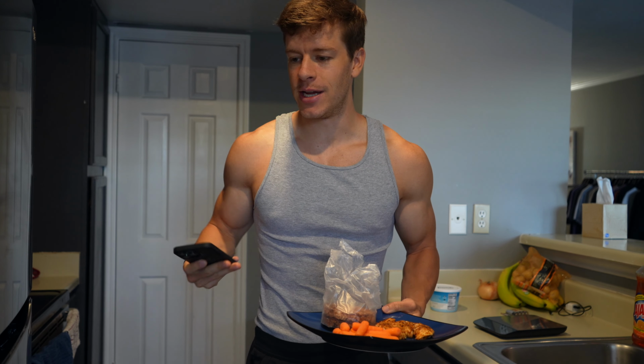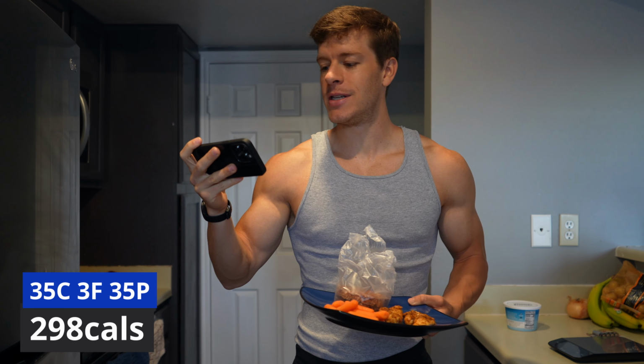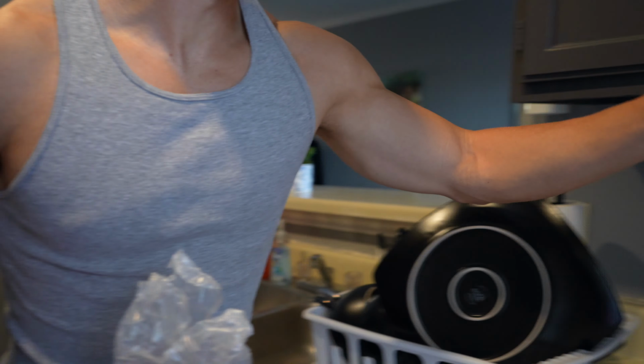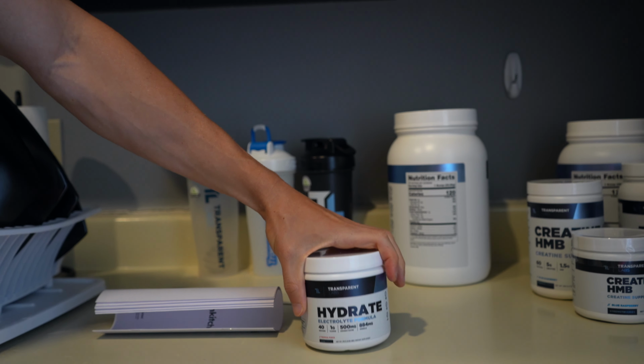I'll bring out the macros for you guys real quick. Obviously, full day of eating, need to get the macros. So meal one comes out to be 298 calories, 35 grams of carbs, 3 grams of fat, and 35 grams of protein. Also, I'm gonna have my hydrate formula before we head out for the day.